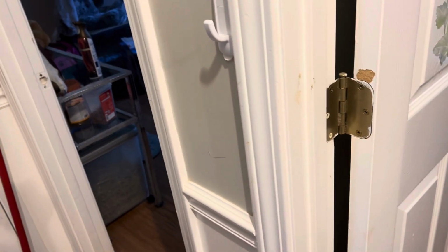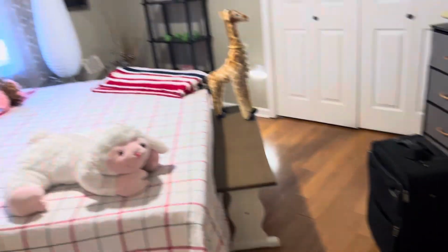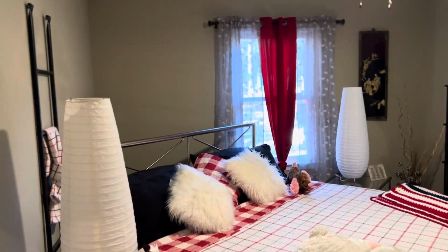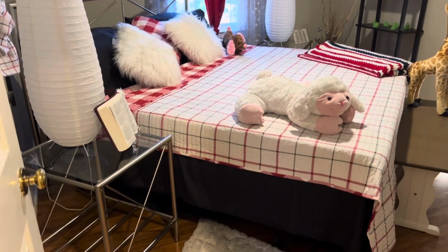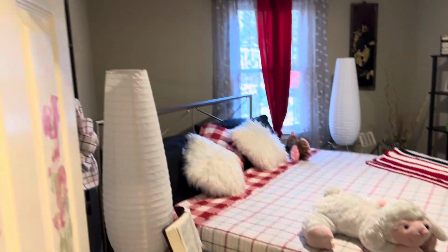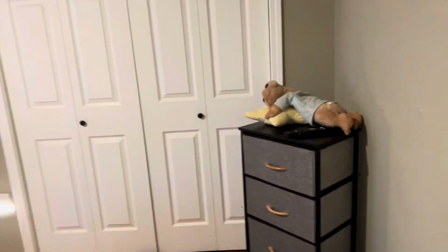Okay, I was talking about redoing a couple of my bedrooms. So I did get them done. Okay, let me show y'all. All right, this is the other guest bedroom that I did. I took this king size bed out of the other room and put it in here. And this is basically what I come up with.